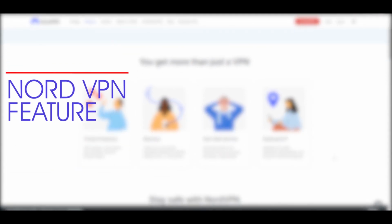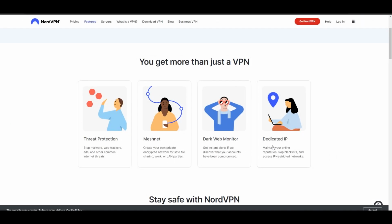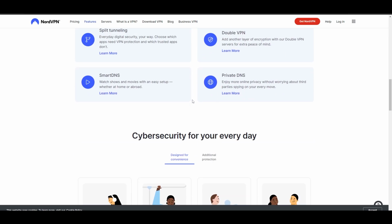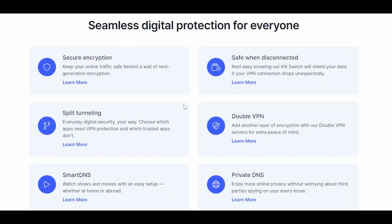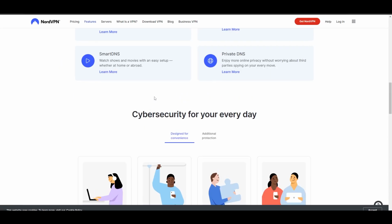So these are all the standard features that all the VPNs have: dark web monitor and a dedicated IP, right? These are standard. Nothing too crazy over here. And as for private DNS, double VPN, you get split tunneling as well, which is pretty cool. This one is actually really helpful, again, with the double VPN as well. These are all standard, nothing too crazy over here.